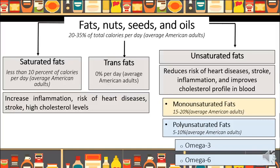We then have trans fats. The trans fats are something, as you can see on the slide, I've put at 0%, mostly because we want to try to eliminate trans fats as much as possible. And through the times and different regulation, our markets are becoming more transparent, and the manufacturers are becoming more transparent to tell us if they're adding trans fats in it too. So again, they're making our lives a little bit easier, and we just need to do a little bit more homework when we are consuming food, right?